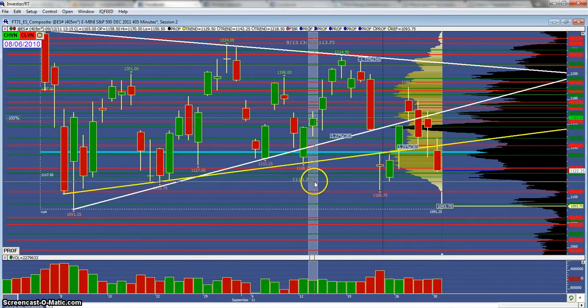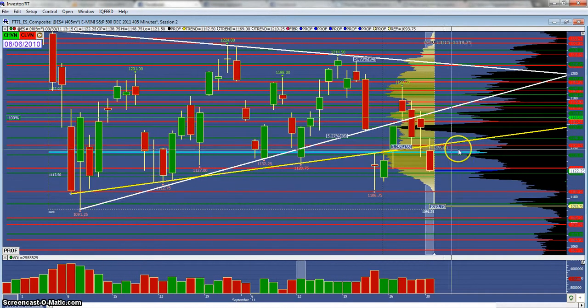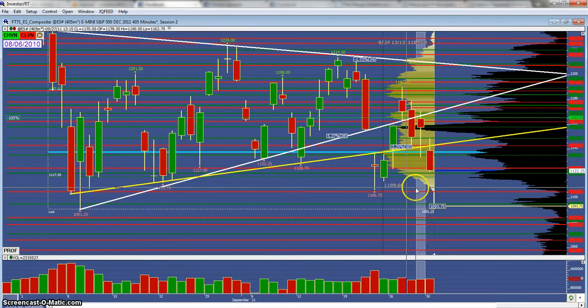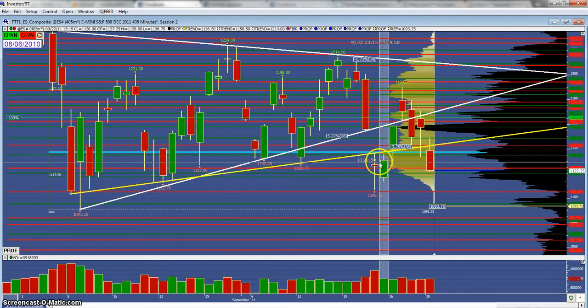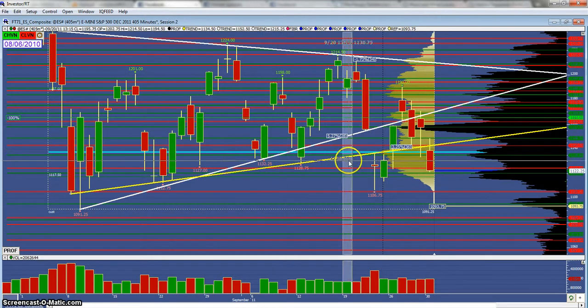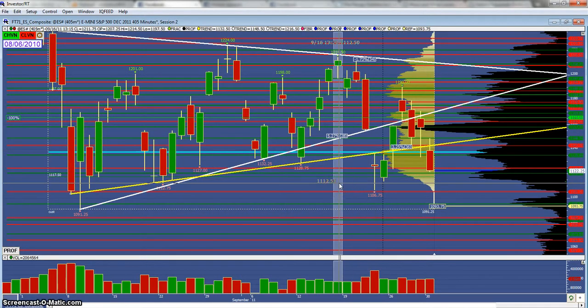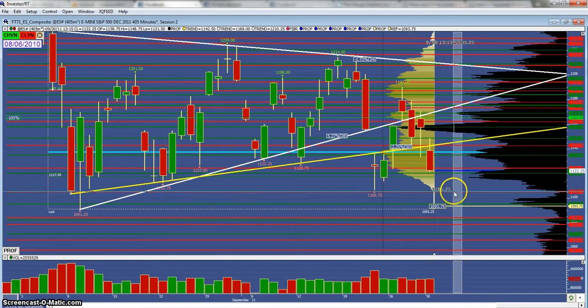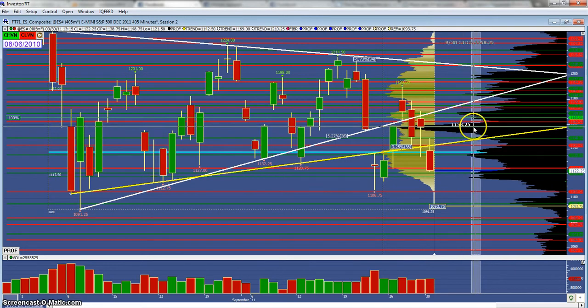Looking at the chart itself and just eyeballing the trend lines, we're below both trend lines again, and sitting in a range of where these two candles were below the two white and yellow trend lines. Where do we go tomorrow? I don't know. Likely to the downside. If we hold the lows, test back up here, back to the composite high volume node as one target.